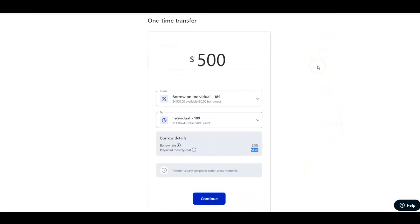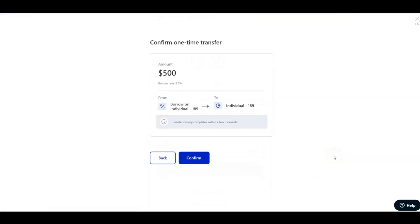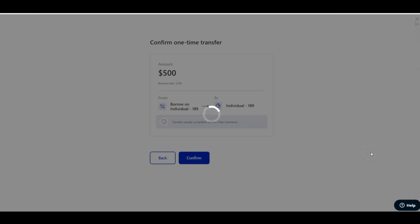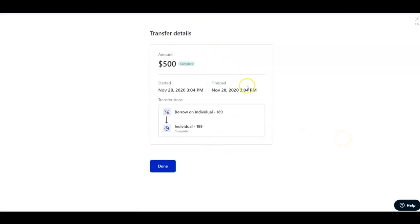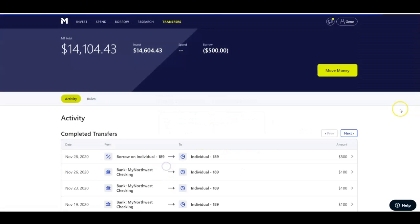But I am going to send this sucker right now, and I'm just going to buy $500 evenly in my M1 Finance account. And I noticed that some of my real estate investment trusts were still under the 4% allocation threshold, so I'm going to be happy to be accumulating some more of those so they can pay me some dividends in the future. But I'll click this button right now, and we'll see what happens. Confirm it. Your transfer to the individual account has been created. Let's view that detail. It says 500 is complete. Started today, finished today. It is done.